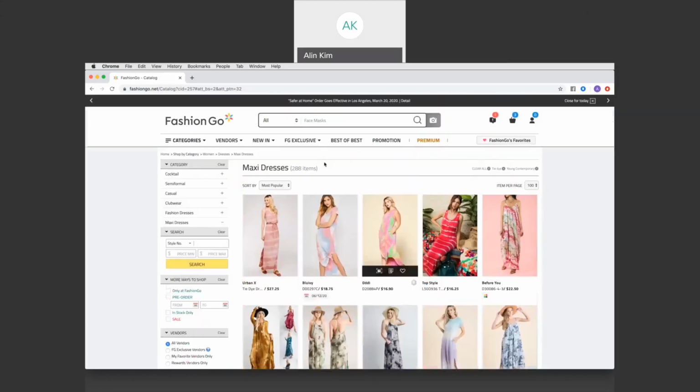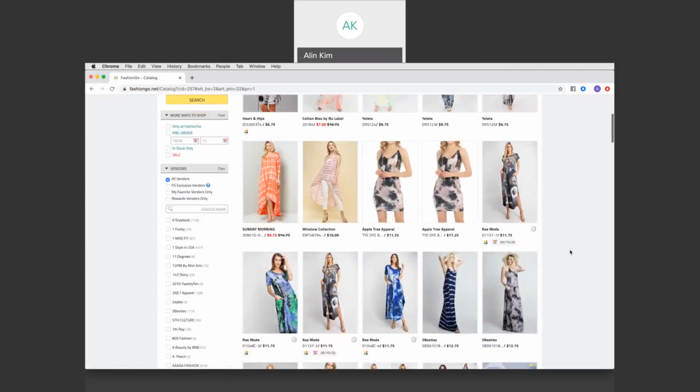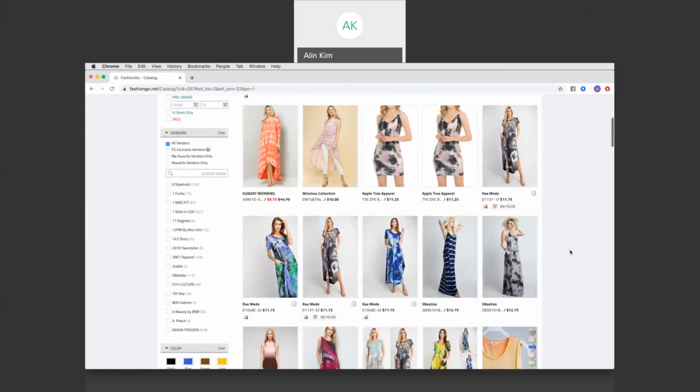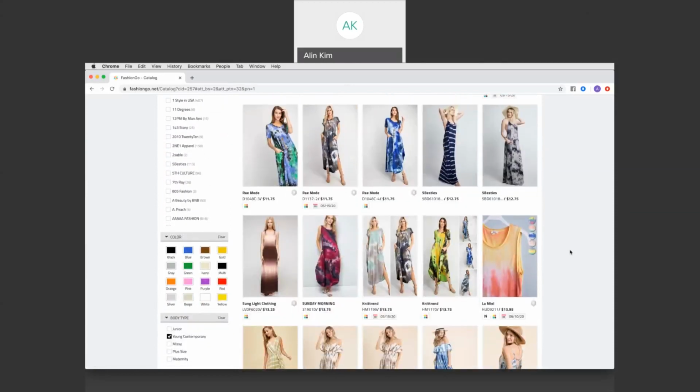These are sorted by most popular, but if you're looking for a way to save, you can go from price low to high, and hopefully you'll find something that's a happy medium for you in terms of style as well as cost. As you can see, a lot of these maxi dresses are very affordable. This is the price per unit that we're looking at. So that's using different filters.